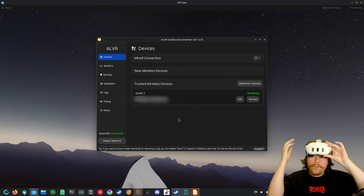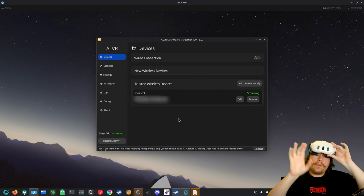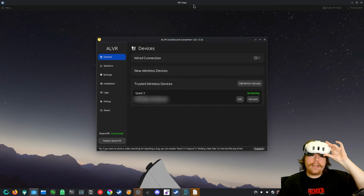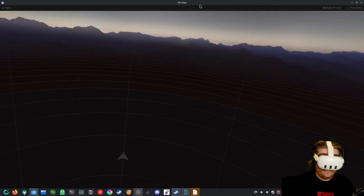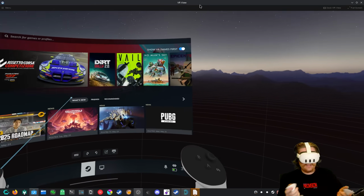So as you can see, we do have the Quest 3 connected through ALVR. We clicked on Trust to get the headset connected in the launcher or dashboard, and now we have SteamVR launched. And if we pick up the controllers here, we can see that it is indeed working, and we can click and all the buttons work.